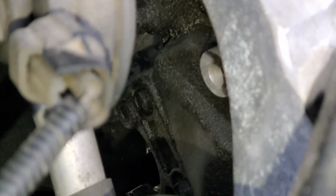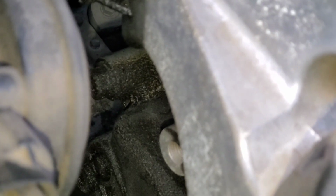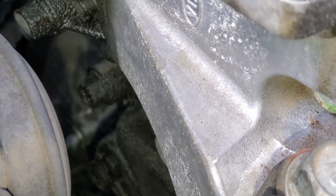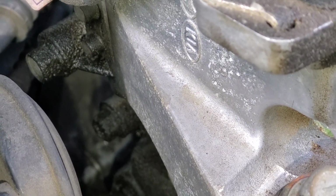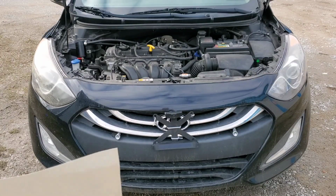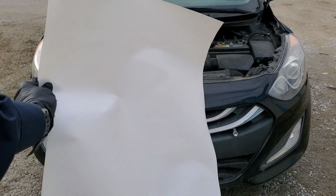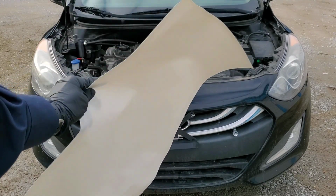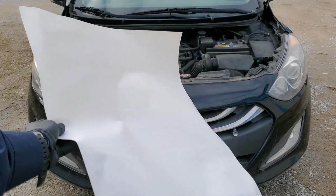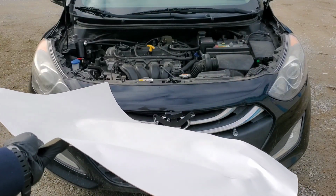As you can see, it goes all the way around this timing cover. It's leaking pretty bad. It's really hard to get a camera down in here, but you can see. Now I want to show you another way we have to measure this leak and see how much oil is coming out. So we'll allow the vehicle to sit overnight, and I'll show you just after the exact same amount of miles in a comparison after using the Bars Leaks product.